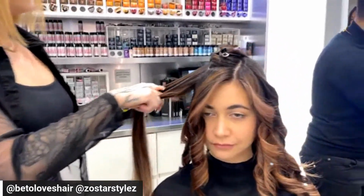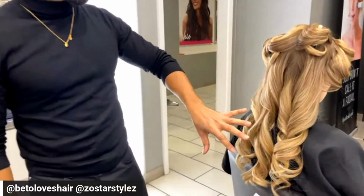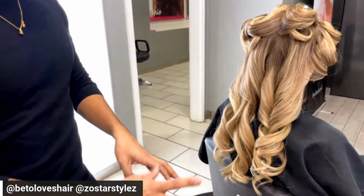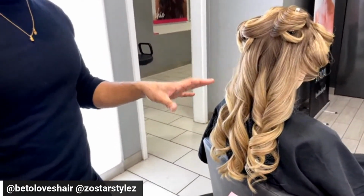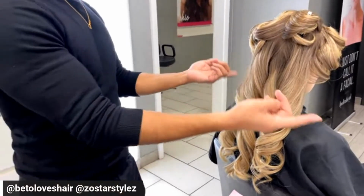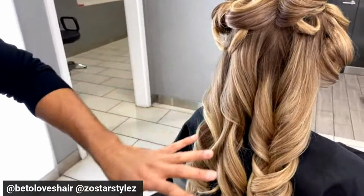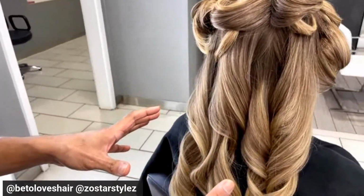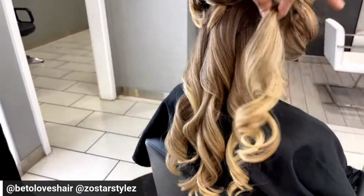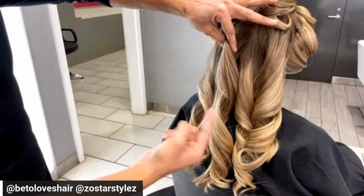Well, now I'm actually removing the pins, and what I noticed is that because I let it sit for a few minutes and I used that hairspray, look at how big these waves look. And here's a recommendation. If you have a client that already has a lot of layers, you can curl everything in the same direction. In this case with Karen, she has longer layers, and I do want to create a lot of volume. That is the reason why I'm going in opposite directions. You will notice that, for example, this wave goes away from the face, but the next one is going to go towards the face.